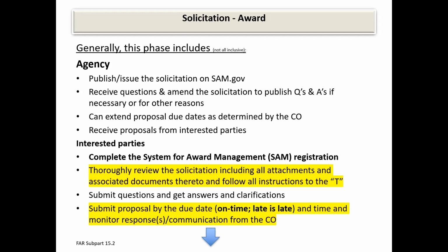And of course, after the solicitation is issued, like Ian was saying earlier, interested parties will have an opportunity to ask questions and get questions answered or get clarifications done. And so if there's a Q&A, then the agencies are probably going to do what we call an amendment to the solicitation and publish all the question answers back out into the public domain for all interested parties, so everyone gets the information at the same time. The good thing about that is that it helps interested parties put together their proposal. And the contracting officer can extend the proposal due dates if they decide that's necessary. And then the agency will receive proposals from interested parties.